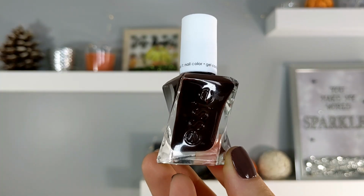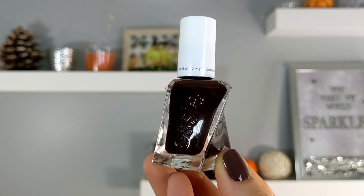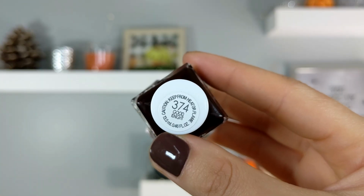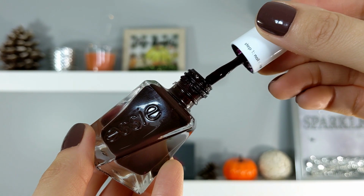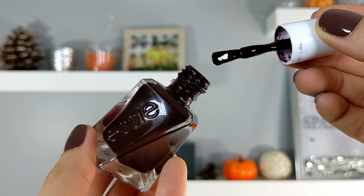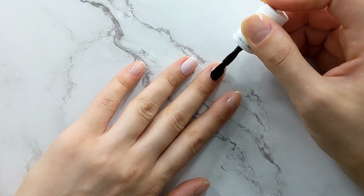The next one is a dark nail polish from Essie Gel Couture Collection. Love this shade, it's almost black, but in direct sunlight you can see the actual color. It's dark burgundy. Nail polish is very long lasting, I can wear it for 5 to 7 days with no chipping.